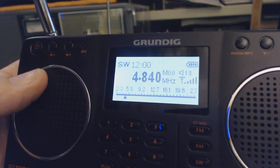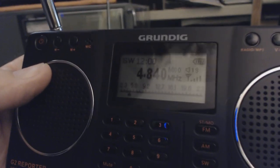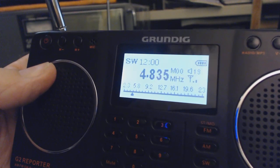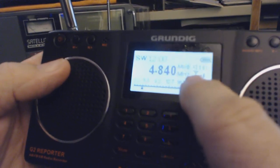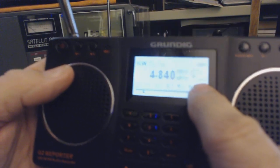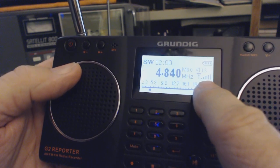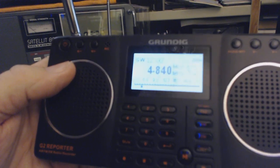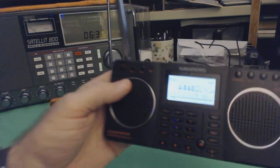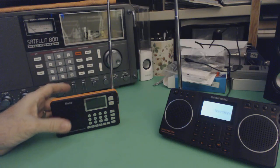The other thing is the Grundig. Oops, I lost the backlight again. The Grundig has an S meter, and as crude as it is, it does give you some indication. Now you can see that signal's coming in pretty good now. And the Kaito does not have an S meter at all.